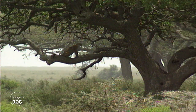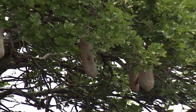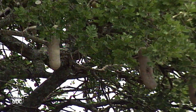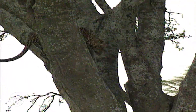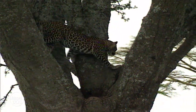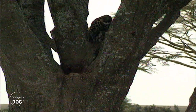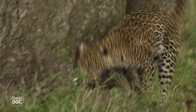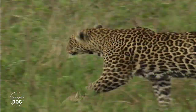A leopard. This cat prefers trees to empty spaces. The trees can be used as watchtowers and provide shelter and a safe place out of reach of the lions and hyenas, where he can hide the animals he has hunted down. His rate of success in hunting is much lower than that of the cheetah, and he simply can't afford to have his food stolen.